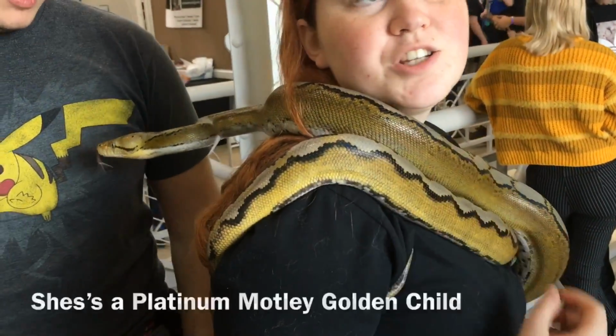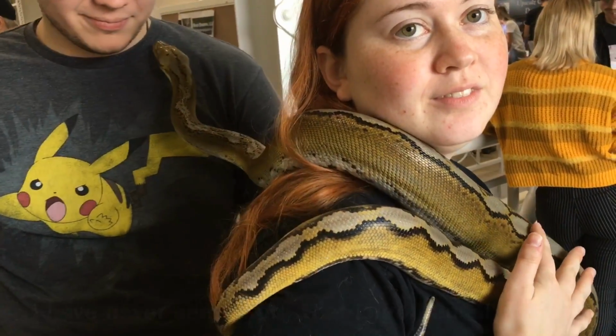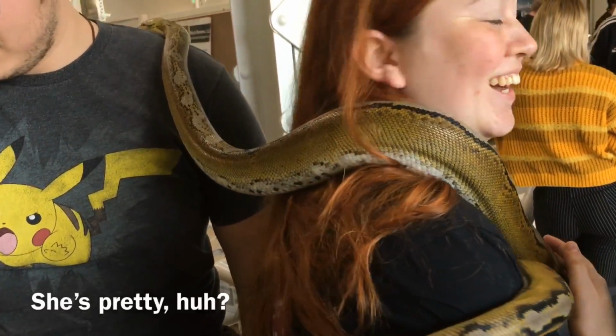And what morph is this? She's a platinum motley golden child. I have never seen that. That is gorgeous. She's pretty, huh?